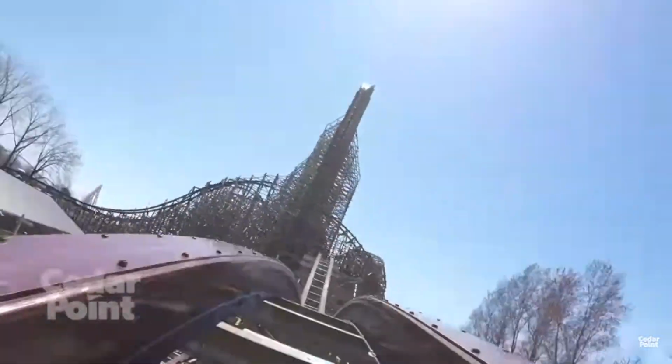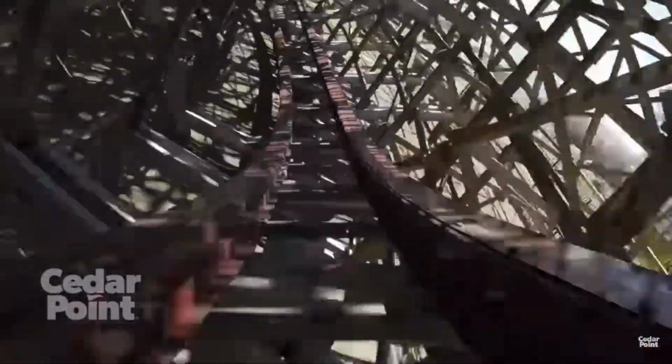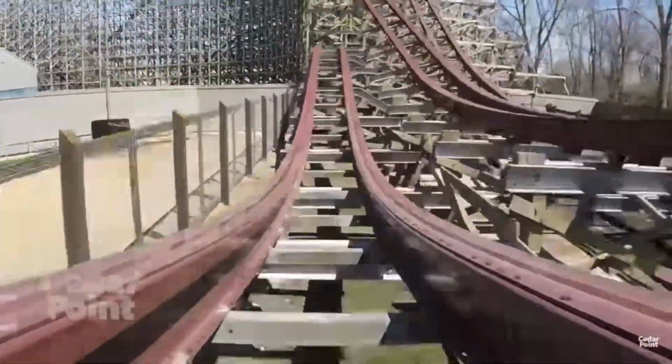I've only ridden 2 RMCs, Twisted Colossus and Iron Gwazi, but I've heard there's not one RMC that doesn't leave you on the brake run breathless. And just every coaster they make is a masterpiece. They are constantly pumping out great coasters. Alan Schilke's an amazing designer, and they're overall an amazing company.